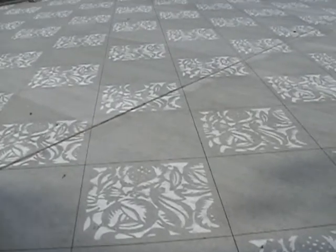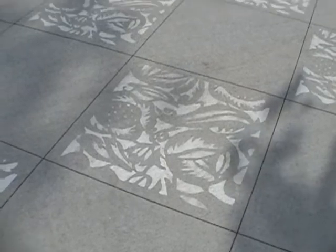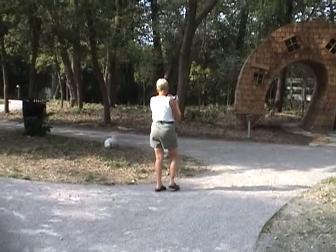I'm capturing this concrete only because we're trying to pick different hardscapes. And this is kind of neat because it's just squares of concrete with what looks like stenciled paint or something in it. Anyway, but I'd capture it.